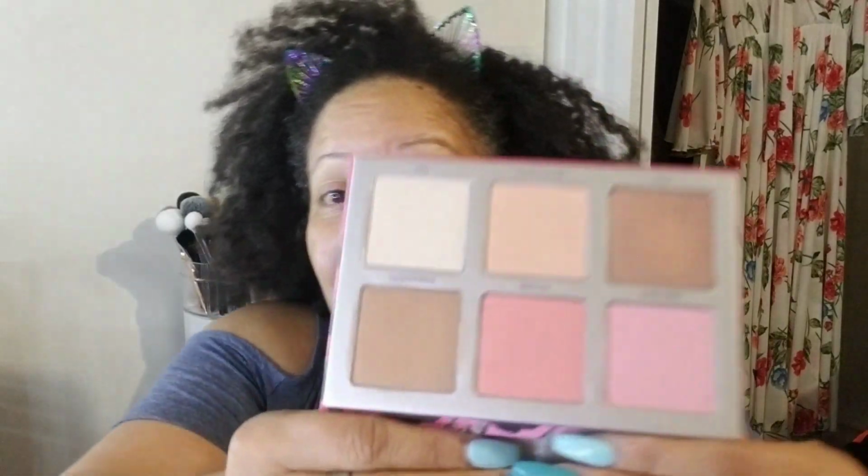All right, so let's do a few bigger palettes. Let's start off with this one. This is the Urban Decay Sin Afterglow palette. I think it's still available, but only get it when it goes half price. Do not pay full price for this. It's okay. I have another one that I like better. But anyway, this is like 3 blushes, 3 highlighters, right?